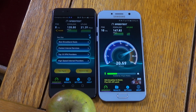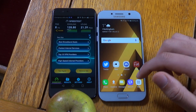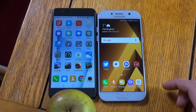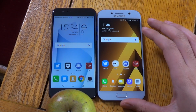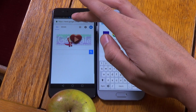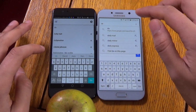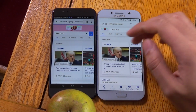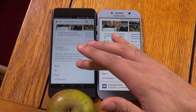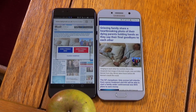You can see the A5 comfortably beats the Honor 8 when it comes to your speed, which is very nice. In terms of the Wi-Fi, very impressive stuff, in fact, because I wouldn't expect that usually from a more mid-range processor. So we're just going to open up a few websites here, see if we can see the raw page load. I wish Huawei would get rid of that ugly keyboard, because it does make it look very Ice Cream Sandwich kind of thing, or Jelly Bean.